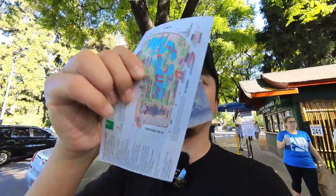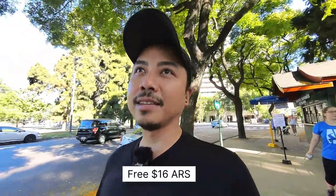So I got my ticket. It's 410, but since they don't have change for 500, they usually just give out the 10 Argentinian pesos for free. And this is the entrance to that, so let's go in, okay? This is the entrance to that.